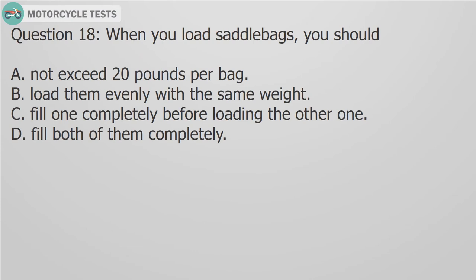Question 18. When you load saddlebags, you should A. Not exceed 20 pounds per bag. B. Load them evenly with the same weight. C. Fill one completely before loading the other one. D. Fill both of them completely.